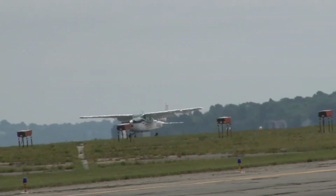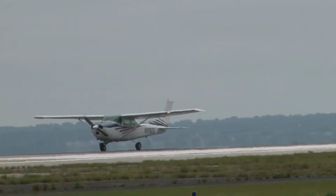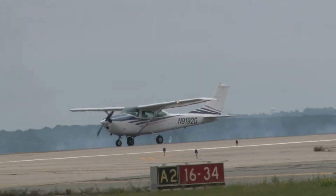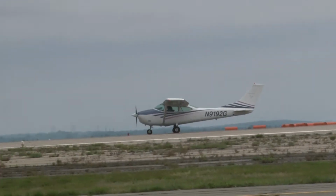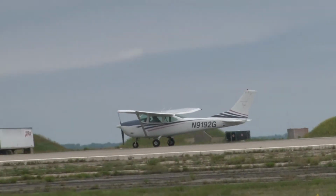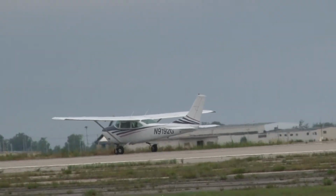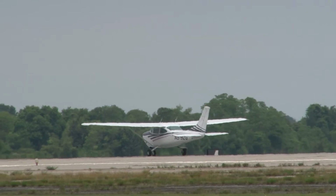Here comes the Cessna 182, nice flap landing, and it'll be taking the Red Bull jumpers up in just a little while. Cessna's been building single-engine aircraft for, gosh, I think about 55 years now, with over 50,000 of them built. I have flown Cessna 182s from Cincinnati to Florida, up as far as Cape Cod, and it's a great cross-country airplane, very solid, very dependable, with a 6-cylinder 230 horsepower engine enabling it to fly at speeds of about 145 miles per hour.